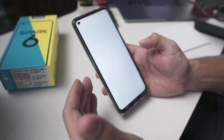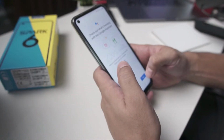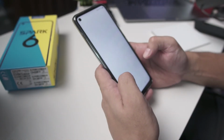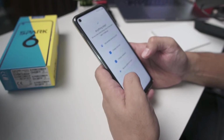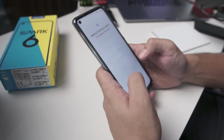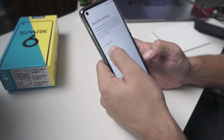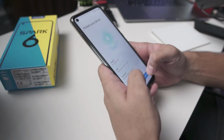So as you can see, even while setting up, things aren't taking too long. It's not jittering or anything like that. I'm just gonna skip it. Skip. No thanks. Usually at this point, phones will ask you to put a fingerprint. Yeah, there it is. All right, so we're gonna go ahead and put a fingerprint.